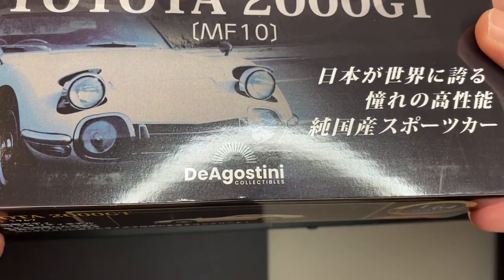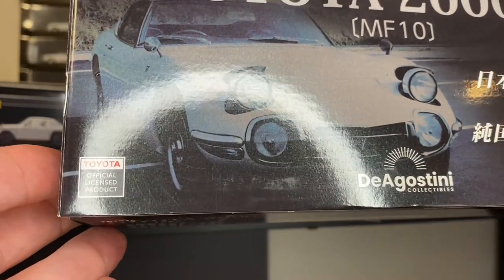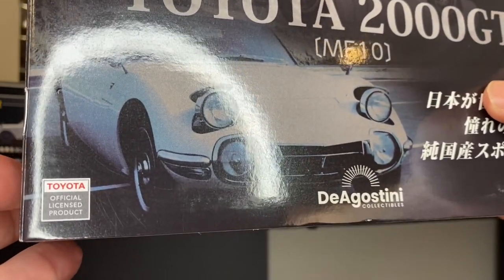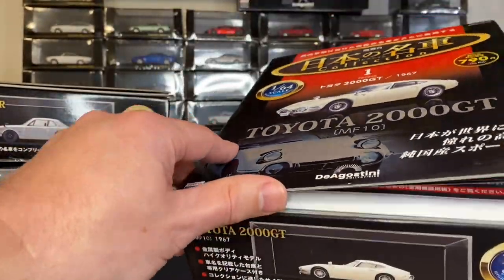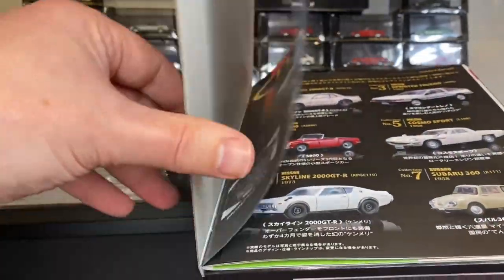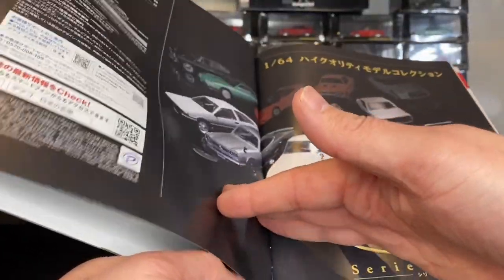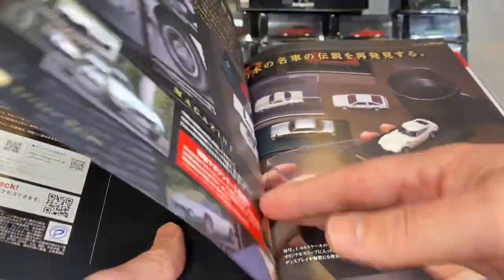You guys may recognize DeAgostini. They do incredible 1/43 scale, very accessible models. Shouldn't say incredible. They're very readily accessible and the price is right for them. These are going to be licensed products. Each one of these come with an amazing box like this, with a magazine that has loads of information about the collection, about the series, a little preview of other cars in the series to make you want to buy other ones.